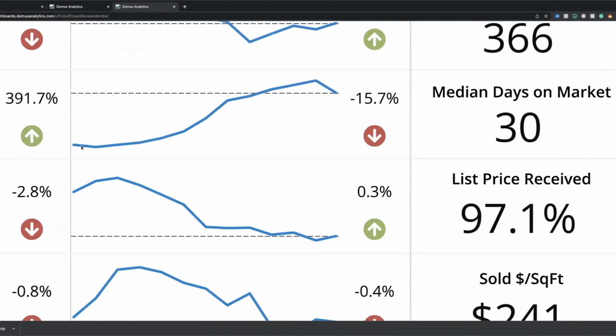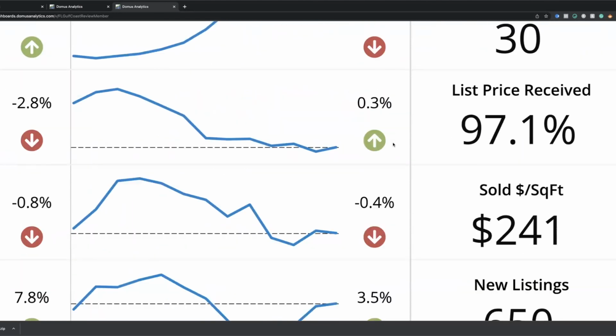Days on the market, of course, at the beginning, February last year, we were at 6 days. Now that went up a little bit. We are 391% up. And then, of course, our number with this is good for sellers. That means that we were at 35 days in January. Now we came down to 30. So this is good for sellers.